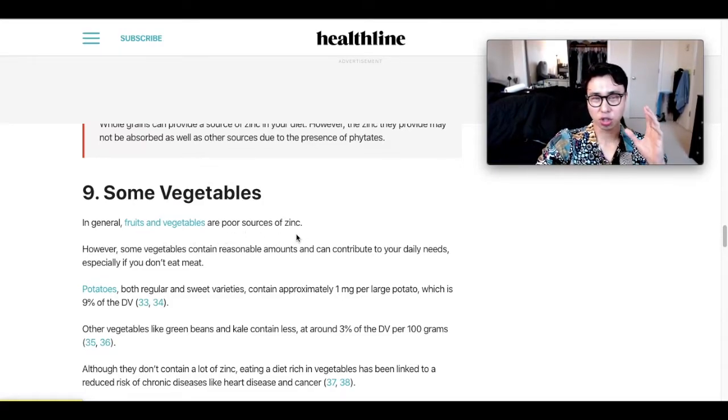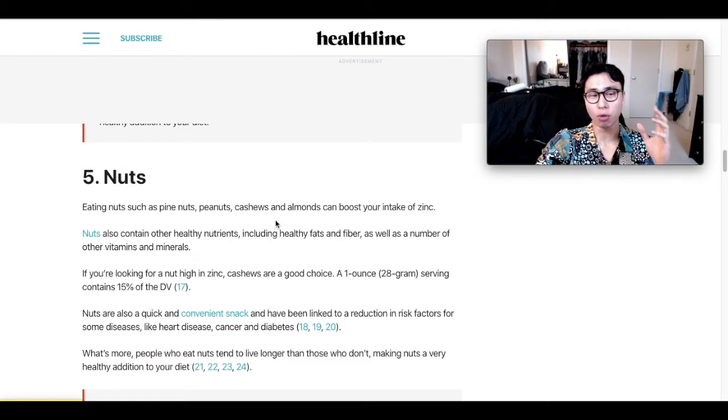So if you're a strict vegetarian, you really have to get zinc in order to boost your immune system. So you might take a supplement or eat, say, nuts like peanuts, cashews, and almonds to get your zinc in because it's important for your immune system.